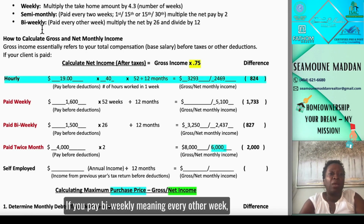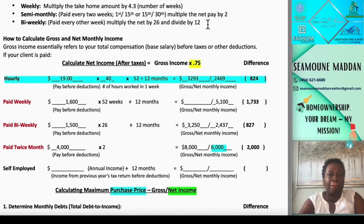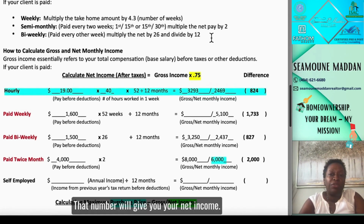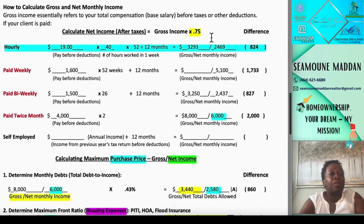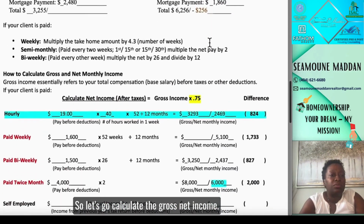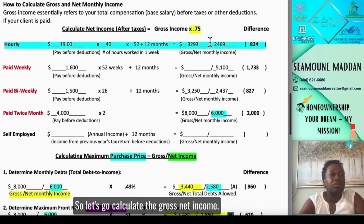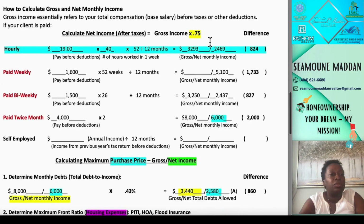If you're paid bi-weekly, meaning every other week, then you multiply your take-home amount by 26 and then divide by 12. Okay? That number will give you your net income. All right? So let's go calculate the gross net monthly income. Okay?